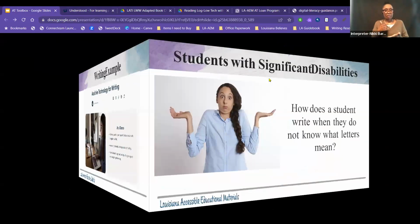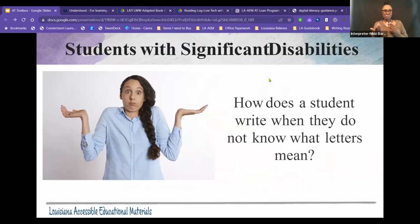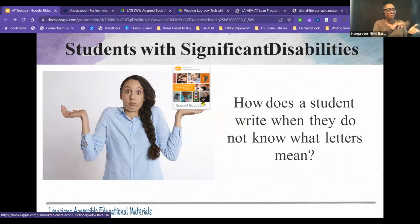I see that I'm almost running out of time. I'm almost finished. Okay, so students with significant disabilities, how do they write when they don't know what letters mean? So here's some thoughts and ideas. A company has put out their action dictionary. This is the AbleNet company. And they have this action dictionary that shows what the child is trying to do and how can they do that action. So for example, they could tally to write.